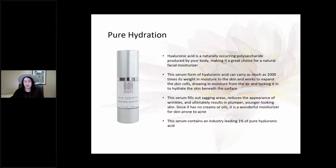As many of you probably know, hyaluronic acid holds up to 1,000 times its weight in moisture. It helps to lock in the water and hydration that's on the skin. So again, another perfect product to use when you're sensitized because it's just going to help bring back the water to the skin and lock it in. Our Pure Hydration only has 4 ingredients in it. It's water, hyaluronic acid, and then 2 humectant ingredients. So it's really just going to focus on hydrating the skin.